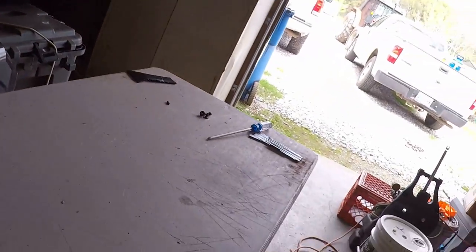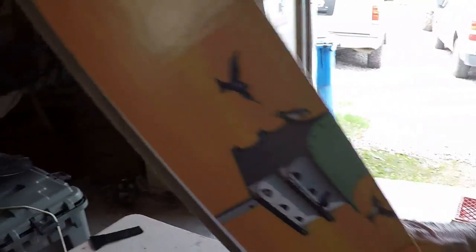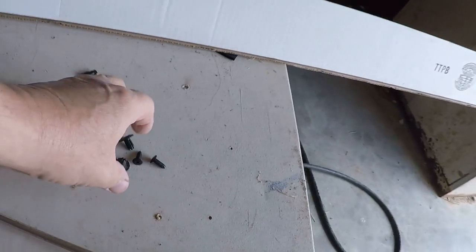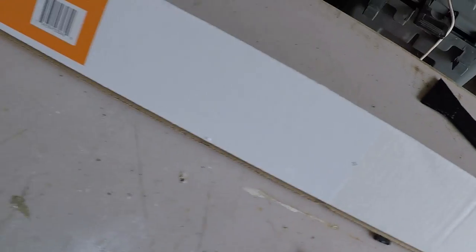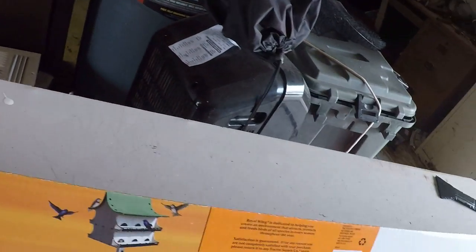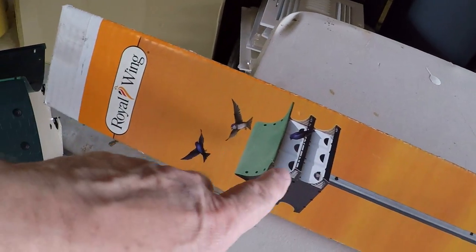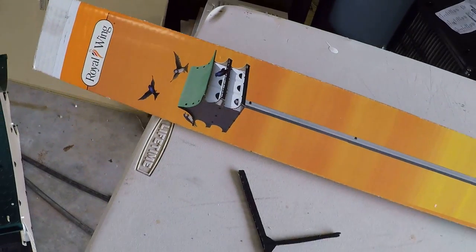And I was going to show you real quick, now that I got it together, I'm sorry I didn't have much of a video putting this all together, and it's really not hard. One thing kind of caught me was these little pegs that they send. They send you a couple extras in case you break one or something. So that's a good thing. But here's the pole, a 15-foot pole. And that's made for this here, and it's a triangle type. I'm going to take it apart here, and I'll show you what it looks like. And here it shows a picture of this house up on top of it, and we'll see what it's going to look like here.